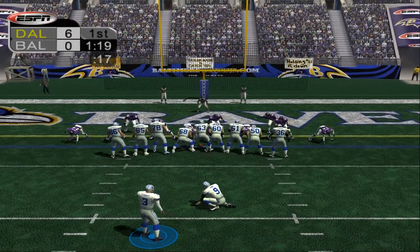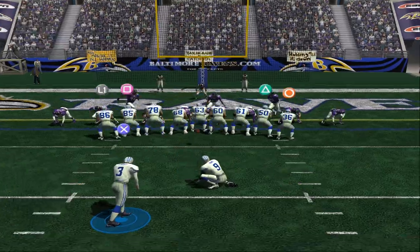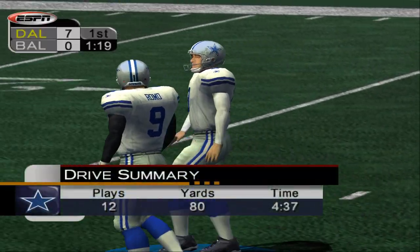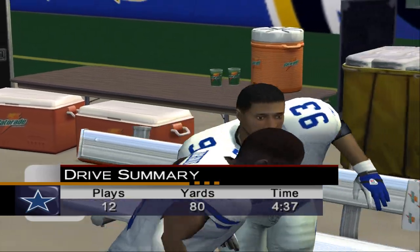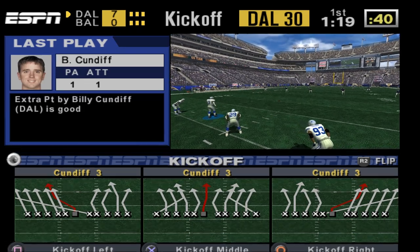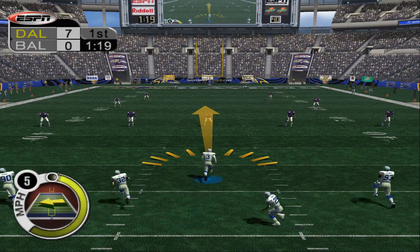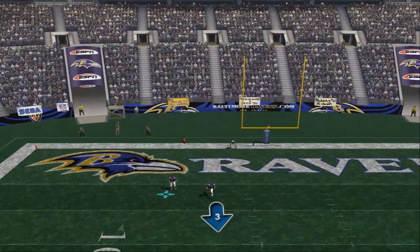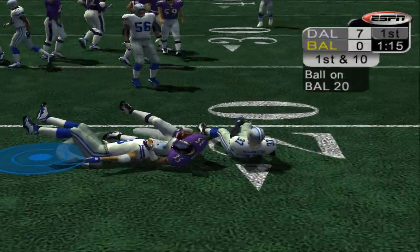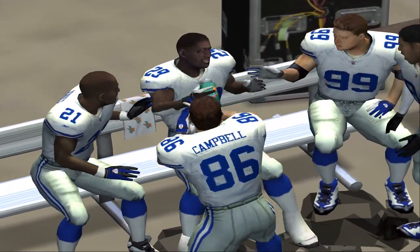Billy Kundick to attempt the extra point. Number 9, holding. Here's the extra point. The extra point is good. There's the signal, and we're ready. Kundick kicks this one away. Duff fields the kickoff at the 1. Tackled hard at the 20. Vontaze Duff got waylaid by the defense before he was able to put much on the run back.